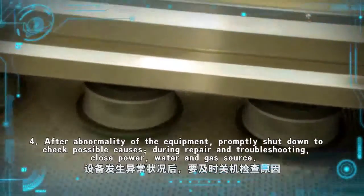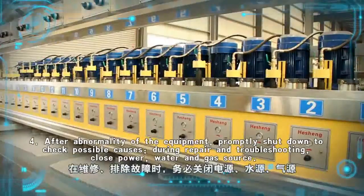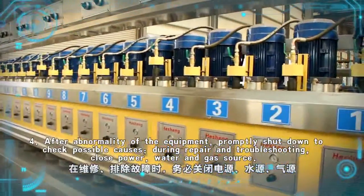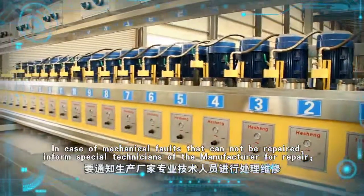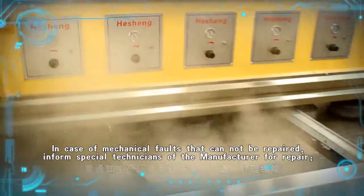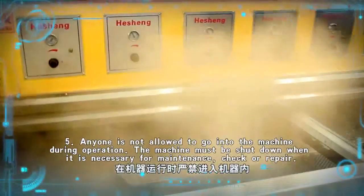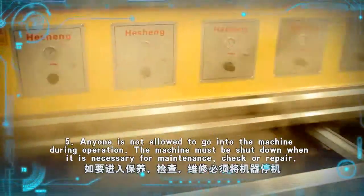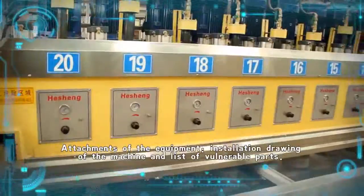4. After abnormality of the equipment, promptly shut down to check possible causes. During repair and troubleshooting, close power, water and gas source. In case of a mechanical fault that cannot be repaired, inform special technicians of the manufacturer for repair. 5. Anyone is not allowed to go into the machine during operation. The machine must be shut down when it is necessary for maintenance, check or repair.